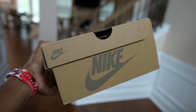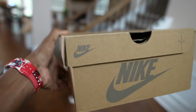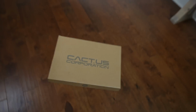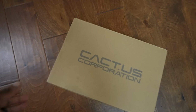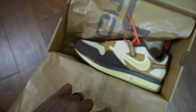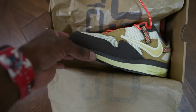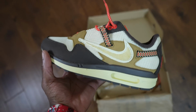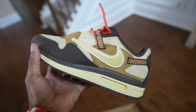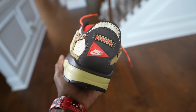These joints, like I said, is just a different type of Air Max. Travis Scott always has a dope spin on the things that he does. But yeah, definitely a shoe that in my opinion is a banger. Very different. I mentioned it in my unboxing video. It's so different that it's just fire. So yeah, the Air Max 1s are releasing this upcoming Friday. $150 is the retail price.